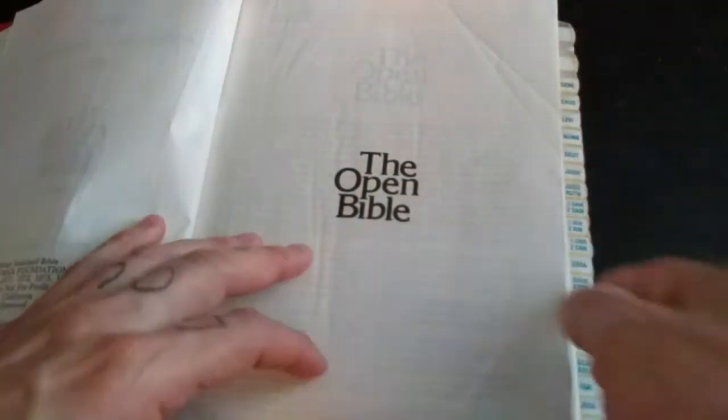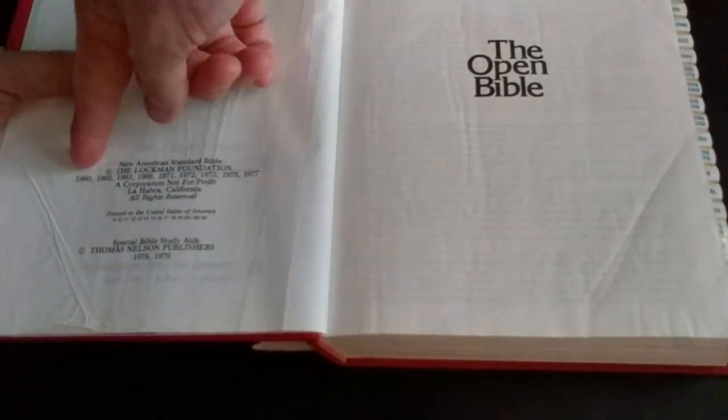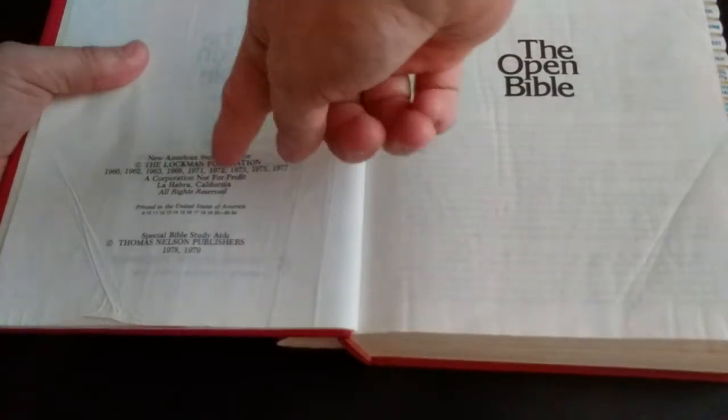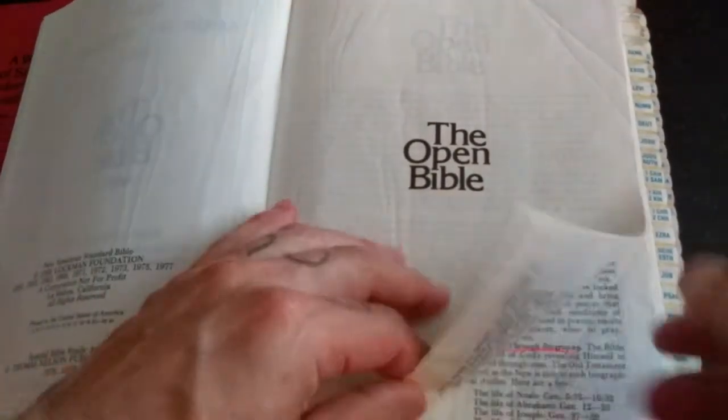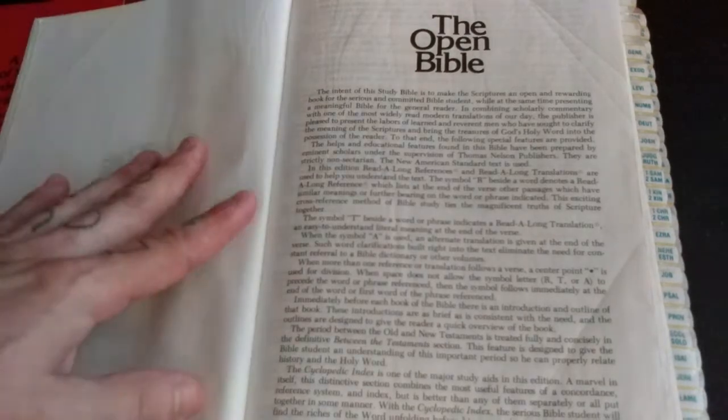Thomas Nelson Publishers. They are the Lockman Foundation. So this right here, I guess, is telling the copyright. So 1960, 62, 63, 66, all the way to 77. So this one is the 1977. But like I said, we do have the 1995 right now. And fun fact, they're coming out with an update to the NASB in 2020, so that's something to look out for. I've heard some good things and bad things about it, but until it comes out, I'm going to hold out hope. So yeah, we'll just start out with a quick welcome and introduction to the Open Bible.